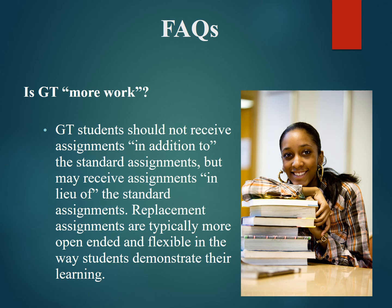We often get asked, is GT more work? But GT students should not receive assignments in addition to. They may receive assignments in lieu of the standard assignments. We would hope that teachers are assigning more open-ended and flexible assignments that allow the student to demonstrate their learning in a variety of ways.